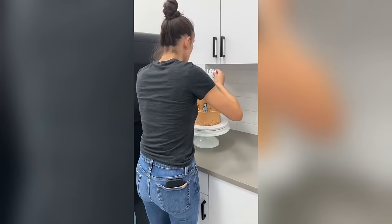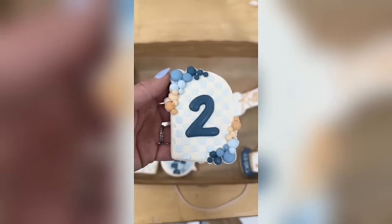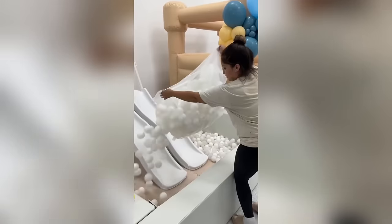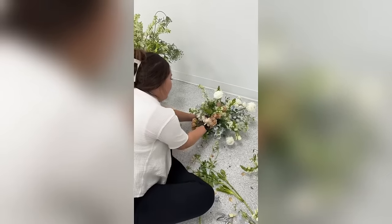All of the party desserts were next. We had a Bluey themed cake, cupcakes, cookies. So I set everything out on the dessert table for the guests. The ball pit with slides was next. This is always such a hit with the kids. I finished up the little things like setting out snacks while the florist set up the flowers.